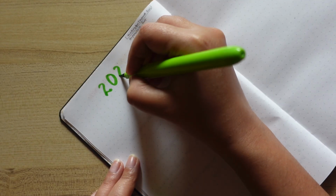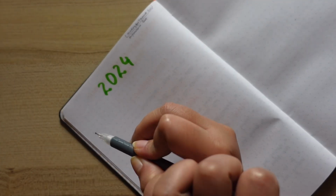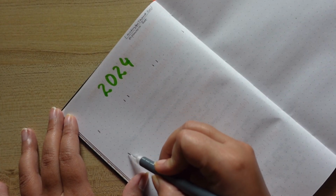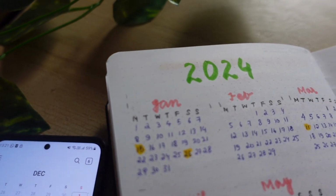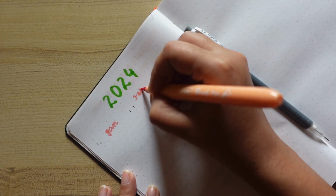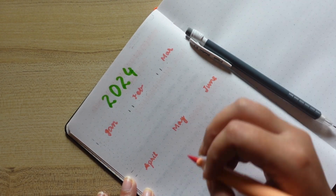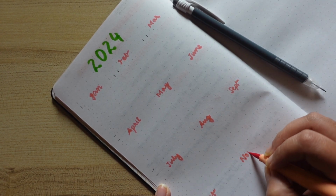Now, coming to the part that I was actually dreading the most, I showed this to one of my friends, and the question she asked me was, why are you doing this? Why can't you just buy a calendar? There was no way I was going to sit and explain to her that this is the entire concept of bullet journaling. But honestly, after making a gazillion mistakes and after about half an hour of just mindlessly writing numbers, I would have given anything to just get a stick on calendar or something and just get done with this process.